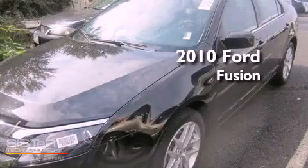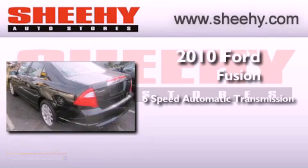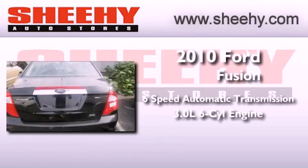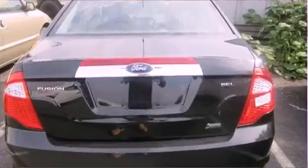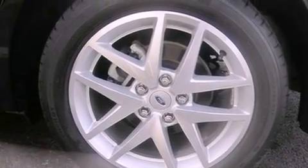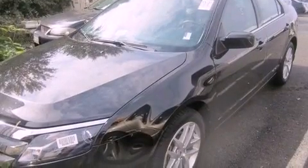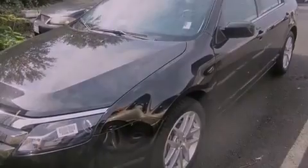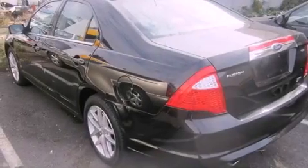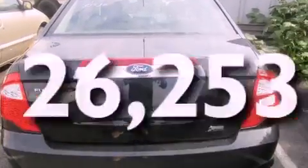This is a 2010 Ford Fusion. This four-door sedan has a six-speed automatic transmission and a 3.0-liter V6. Its top features include heated seats, cruise control, heated side view mirrors, commercial-free satellite radio, leather seats, performance tires, aluminum wheels, a low tire pressure indicator, a keyless entry system, and this vehicle has less than 27,000 miles.